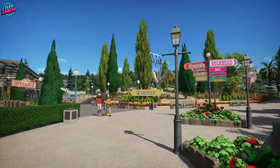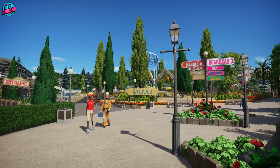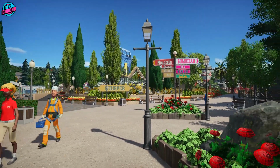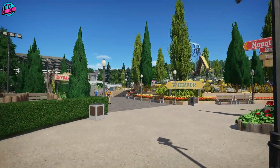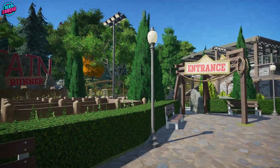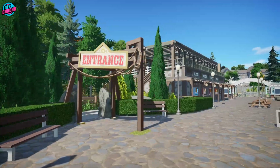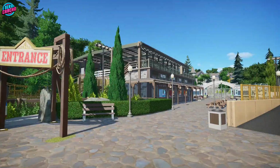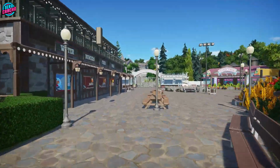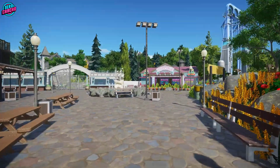Right, so we've got some signs and stuff here. So we've got the mountain runner, the mill, and the hotel, and we've also got bay wipeout. Okay, so what do we reckon is over this way? It's the Woodie! Of course it is! I was like, oh, I don't know what's here. It's the Woodie, yes! So, we are in our western area. This is the old entrance to the park. So, we're now at the back of the park.